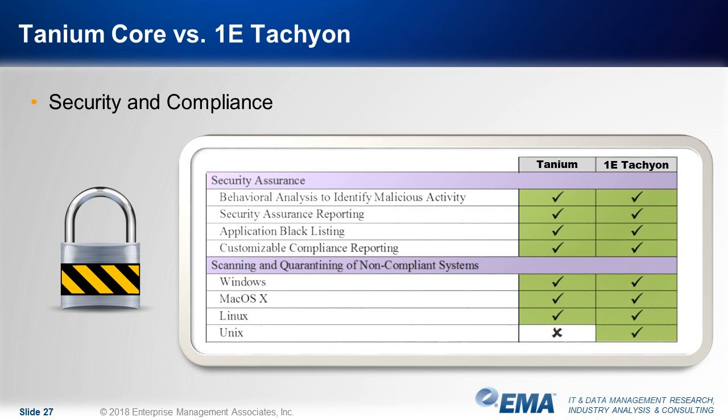Should either Tanium or Tachyon determine a device to be vulnerable or infected or in some other way compromised, the solutions can automatically quarantine that endpoint so it is unable to access business IT services until it is remediated back into compliance. Security assurance and compliance reports can also be generated and customized by both solutions for detailed environment reviews and proof of compliance or SLA attainment. Additionally, both platforms can report on the existence of unapproved or blacklisted applications or block their use entirely.